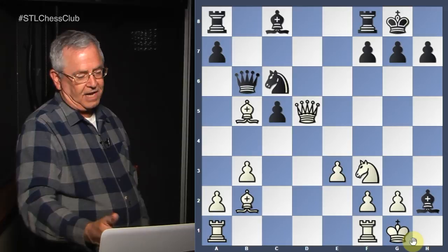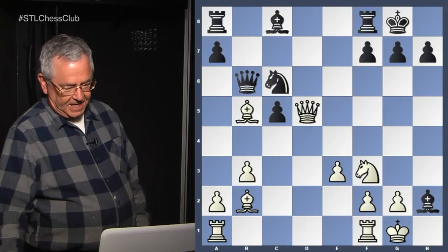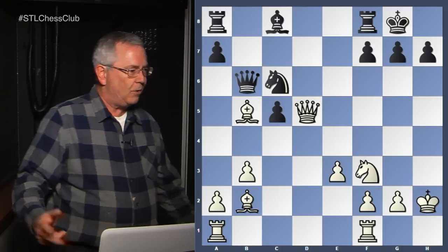You can go back and forth. And I don't like having my king boxed in anywhere. But the main thing is that you want to leave your knight where it impacts the center squares and can also go up to knight to g5. It's also attacking more squares that way. Right, it impacts more squares.